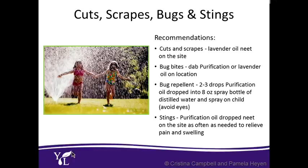For stings, Purification oil drop neat on the site as often as needed to relieve the pain and swelling. And I will tell you, it works wonders. And that's a personal testimony because I've had to use it stung by wasps, and within 15 minutes, you couldn't even tell I'd been stung. It's a must-have.